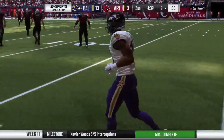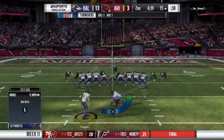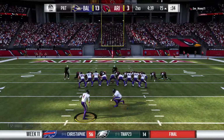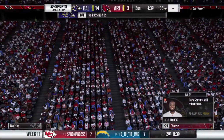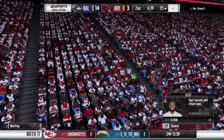So a pick 6 there out of the nickel package. They went with 5 DBs. Almost becoming the base package in the NFL is the nickel. Hard to throw against. That was demonstrated one more time. A pick 6 going the other way. Point after, right down the middle. And the decision to just kick the extra point winds up successful.